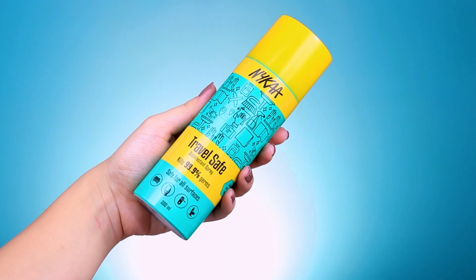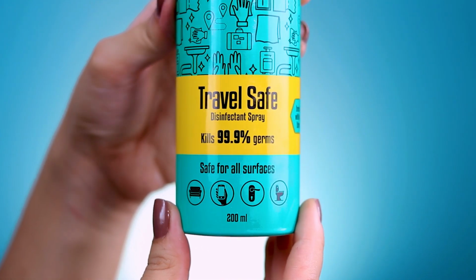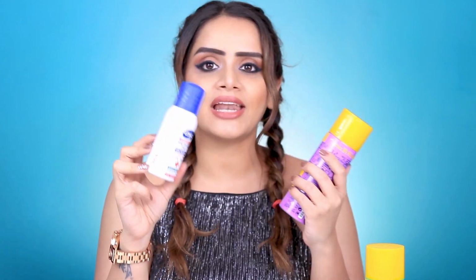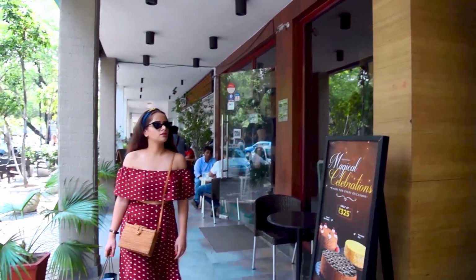So this is actually a 200 ml pack and it is quite bulky for me to travel with. Had they made the travel packaging similar to something like this, which is what I used to use earlier. So if you can see, this is much smaller and it used to fit the smallest of my sling bags. I mostly use sling bags. I'm not used to carrying very large bags around, so this actually won't fit in most of my handbags. I would really like to see the brand come out with something smaller which will actually be more travel friendly.